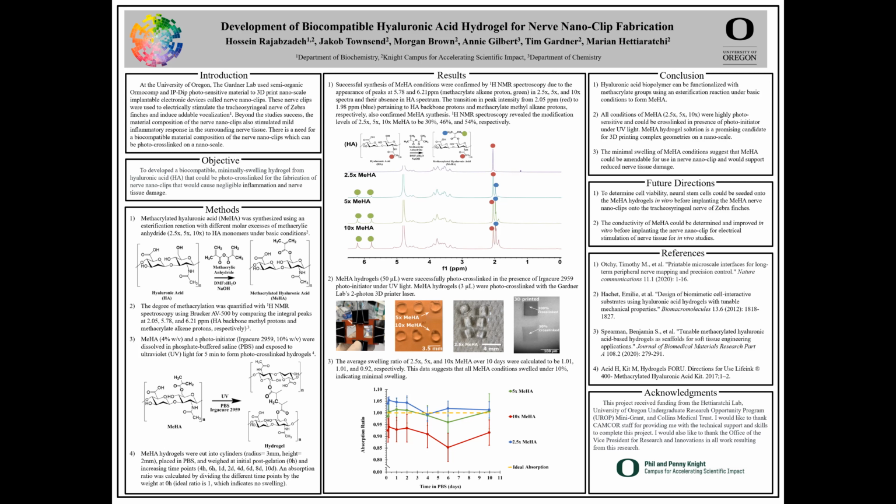Each sample was weighed at initial post-gelation time of 0 hours and increasing time points of 4 hours, 6 hours, 1 day, and through a 10-day span. The absorption ratio was calculated by dividing the weight at different time points by the weight at 0 hours. The resulting absorption ratios were then averaged and compared to an ideal absorption ratio of 1, which indicated minimal swelling.